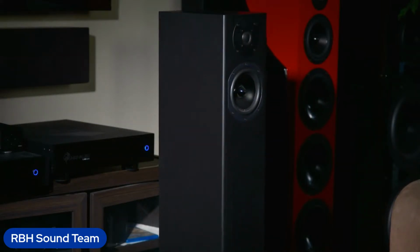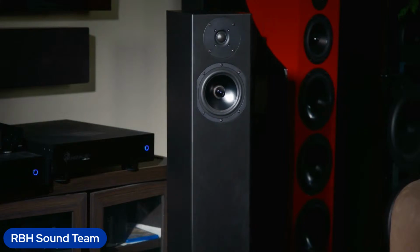Kenny, will those sound better in red? For some people, yes. They might, yeah. For you, Don, psychoacoustics, absolutely.